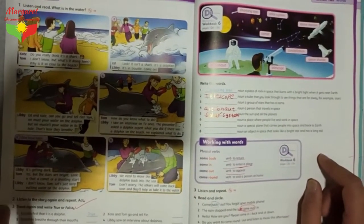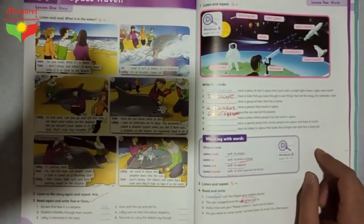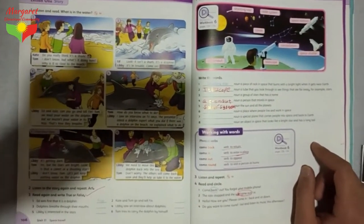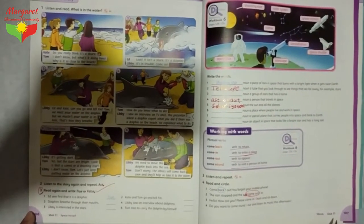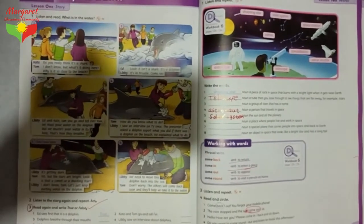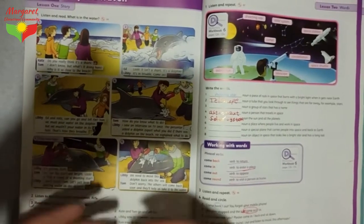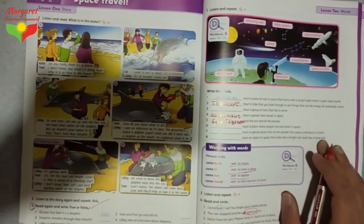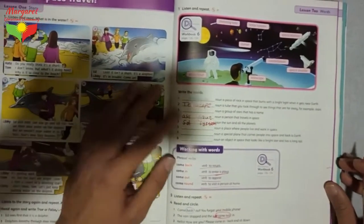This is how you read the story, and you can read and act it as a practice at home. When you finish that, you go to exercise 3, where you have a true-false. You read the story, and then you do the true-false. I will not do this. I will leave this to you, and after reading it, please do this to check your understanding.